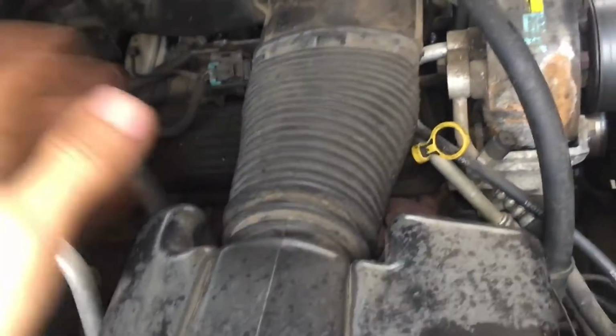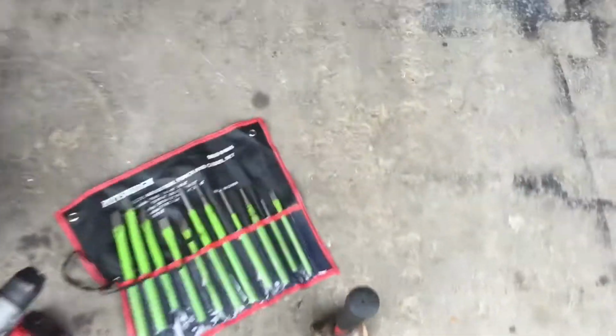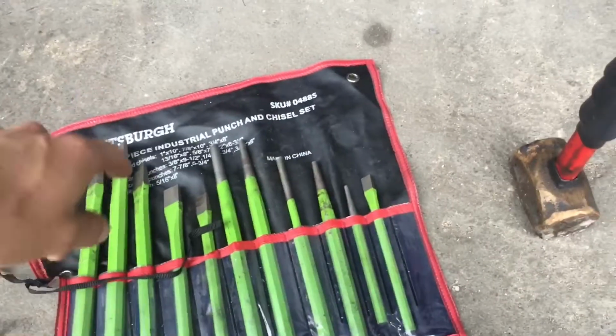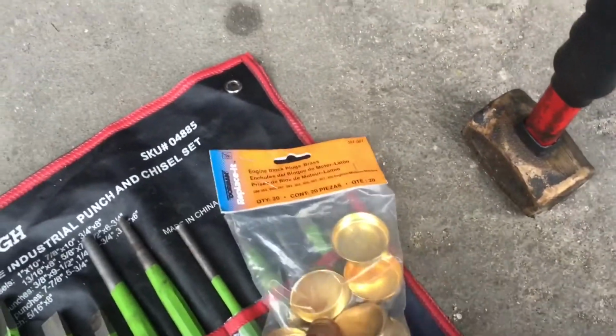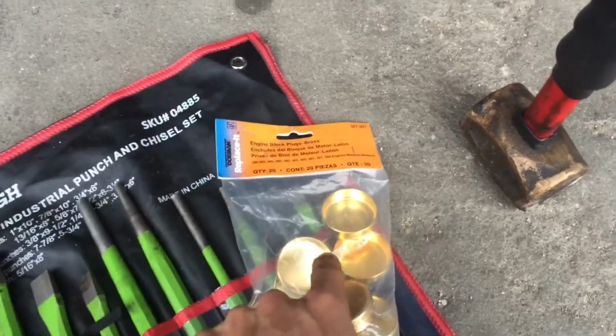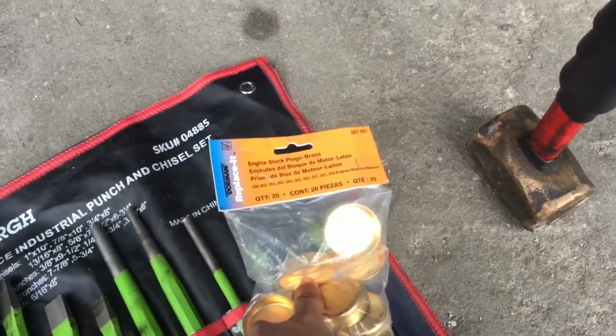So, disconnect that, and then to take freeze plugs out, there's a bunch of videos on how to do it. All you gotta do is, I got my trusty bronze hammer here. Take a chisel or a screwdriver, and hit it underneath one of the freeze plugs, or expansion plugs, you're gonna take off. You're gonna hit it either the bottom or top, wherever you want to take it off easier.